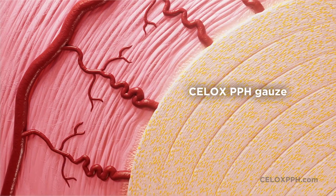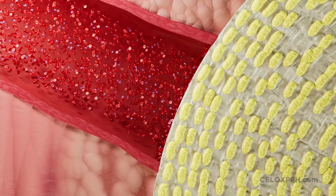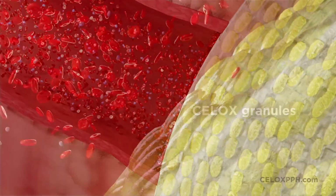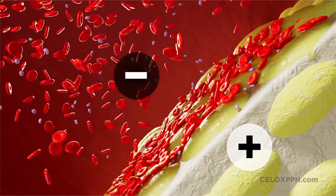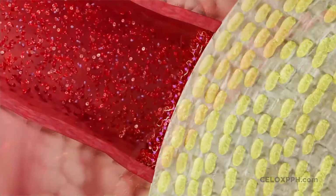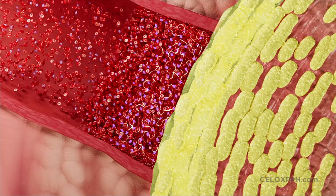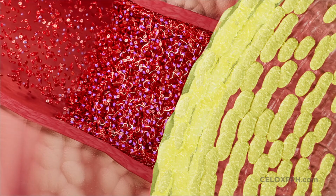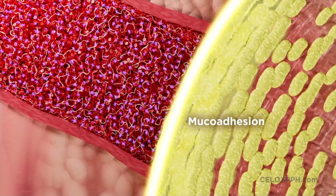Celox PPH is a unique, fast-acting hemostatic gauze incorporating a patented chitosan derivative in the form of Celox granules. At the site of bleeding, when the positively charged Celox granules attract the negatively charged blood cells, they absorb fluid, swell, gel and concentrate platelets to form a robust mechanical gel-like clot that plugs the bleeding source. The Celox PPH gauze exhibits a level of mucoadhesion to the surrounding tissue, which keeps the gel clot in place.